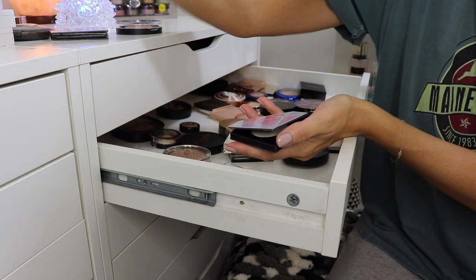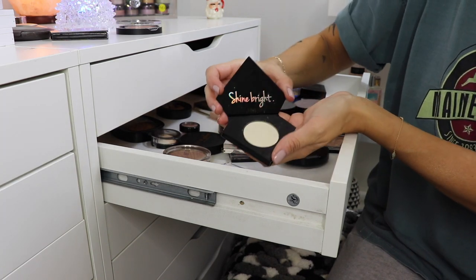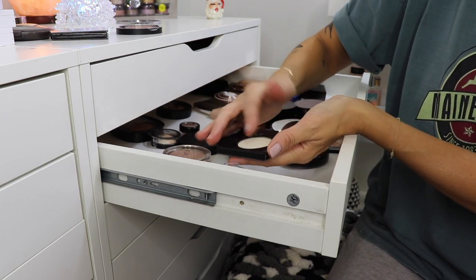Oh my god, there's vape smoke everywhere. I'm so sorry. I tried to sneak it. And I totally got busted.